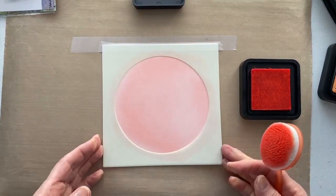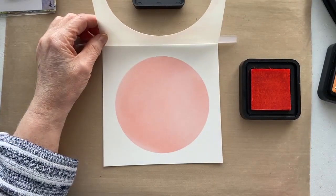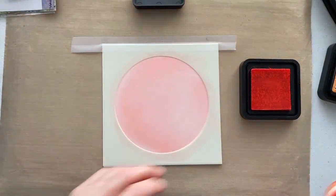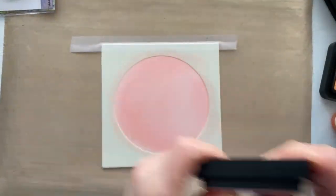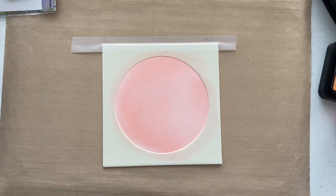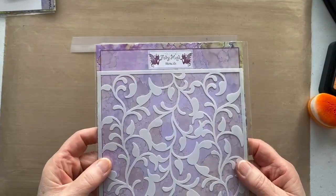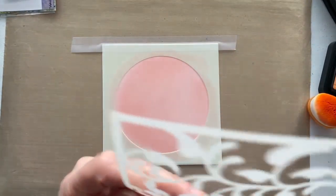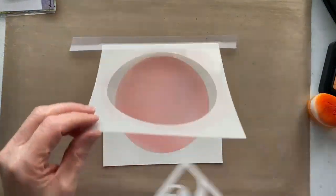Right, so we've got a nice circle there of Saltwater Taffy. And then we're going to go for Spice Marigold, which is just a darker version, darker orange. And we're going to take the Magical Vines stencil from Fairy Hugs. I'm going to pop that underneath.